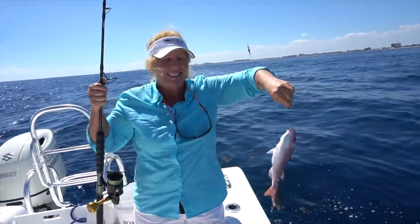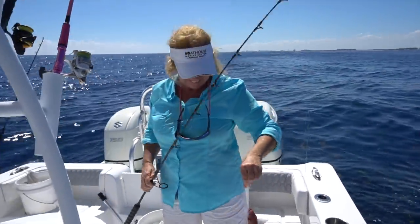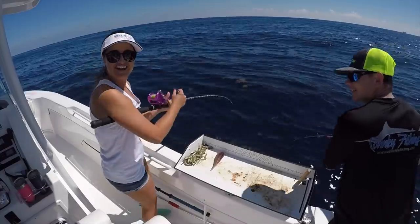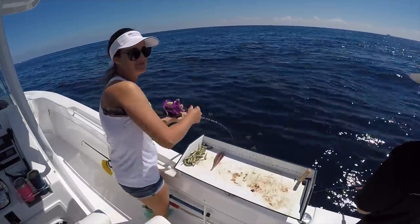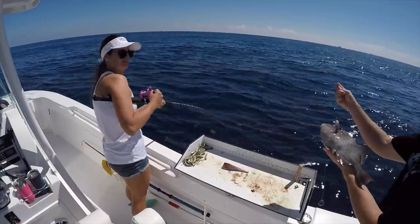All right, this one actually made it into the boat. There we go, a little vermilion. Good job. Are we doubled up? We're doubled up. I got a reef fish. All right, so Victor's got one, I got one. This time I'm actually going to get this one in the boat. Yeah, Brooke's first one, she lost. That's a good size trigger.